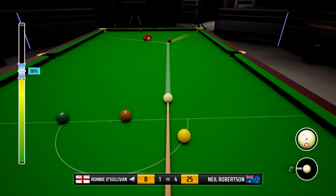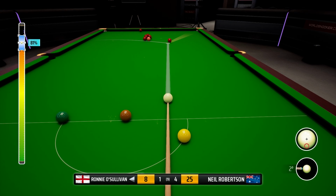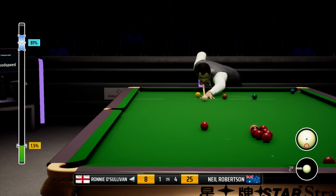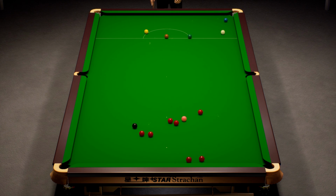24. So, I say we go all out attack with this. We knock this pink in, knock this red in, screw directly into the pink, hopefully bring the black into play, clear up. This pink is tough. Good split, and we're still in the tournament. What a shot here. Really opened the table up.